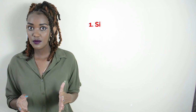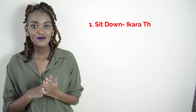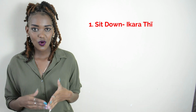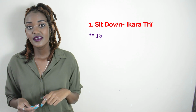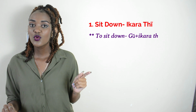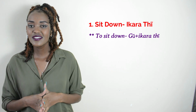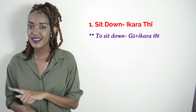Our first verb is sit down. We do this every day. I'm sure nobody stands the whole day. We all sit down at some point. So to sit down is goikara the. Goikara the. So if you want to tell someone sit down, you will tell them ikara the.